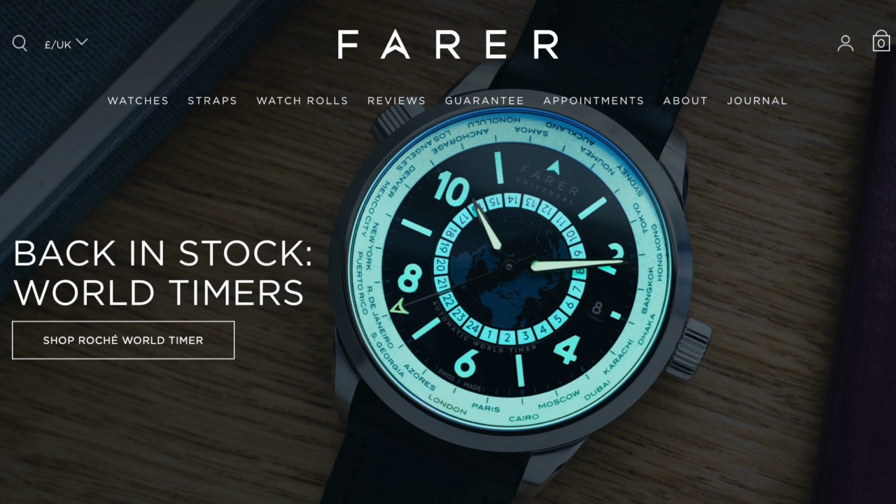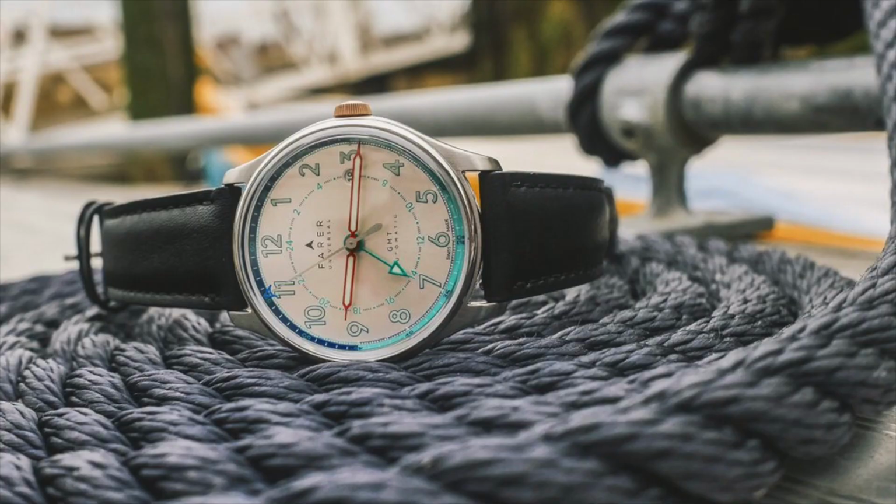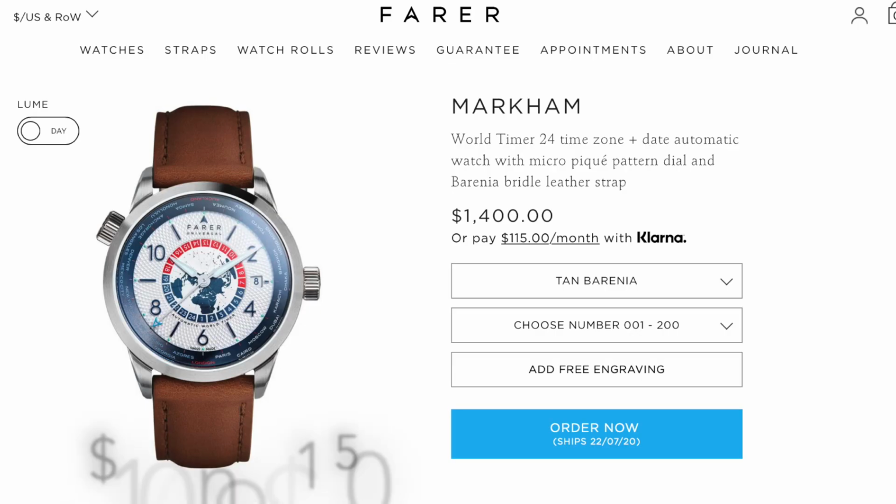One of their 2-register chronographs, the Cobb, costs a very reasonable $1,950. Another model called the Pointing is a GMT which only costs $1,425. In my opinion, the best value watches in their collections are the world timers, which include the Markham model, which only costs $1,550. So to conclude, the bold colours and great value for complications make Farah a sweet deal, especially if you want to add colour or complication to your collection.